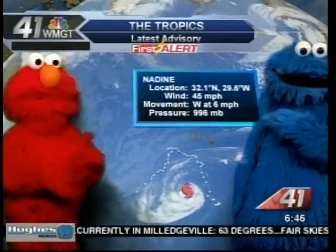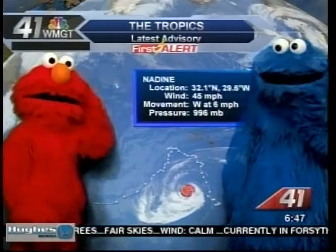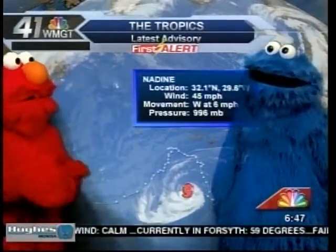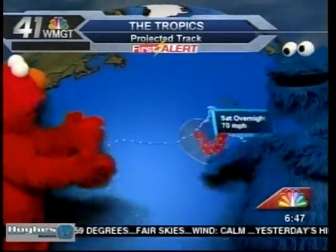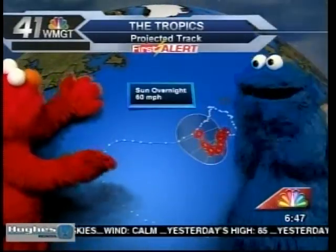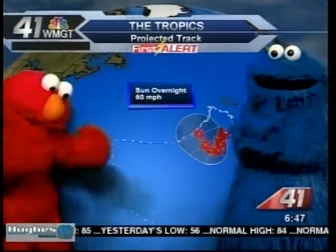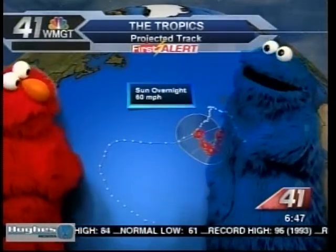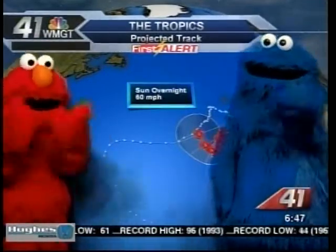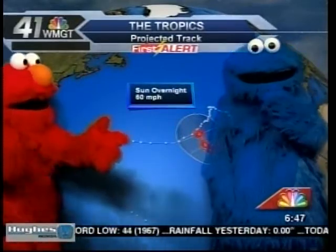Do you guys know where it's going to be going? No? Oh, I'm going to show you where it's going to go. Are you ready for this? Take a look. Oh, middle of nowhere. That's good. It's not going to get us. Tropical Storm Nadine is not going to affect us at all in the near future. Isn't that great? So you know what that means? Nice days ahead.